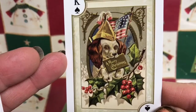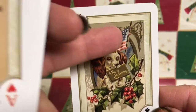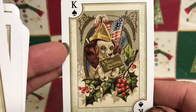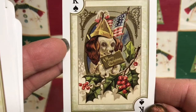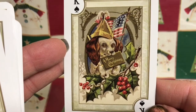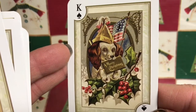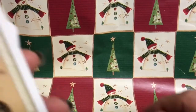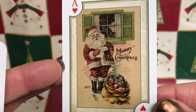King of Spades. This actually did remind me of King of Spades, because it's got the patriotic theme with the flag, and the King of Spades is sort of a military victorious type of a figure from time to time. So this sort of did fit that for me. A Merry Christmas. We've got the dog and holly leaves. Nice King of Spades. All right, moving on to hearts or cups, or however you want to look at it.